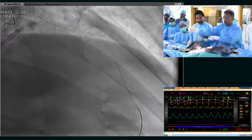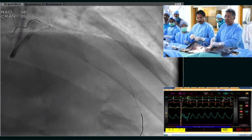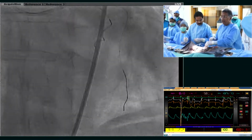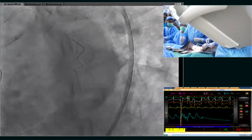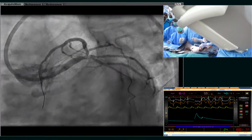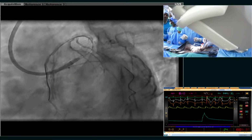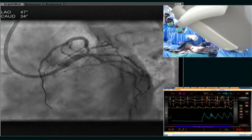Show me an LA caudal view, let me see how much we have expanded. Yeah, I think this is expanded, that would be sufficient.